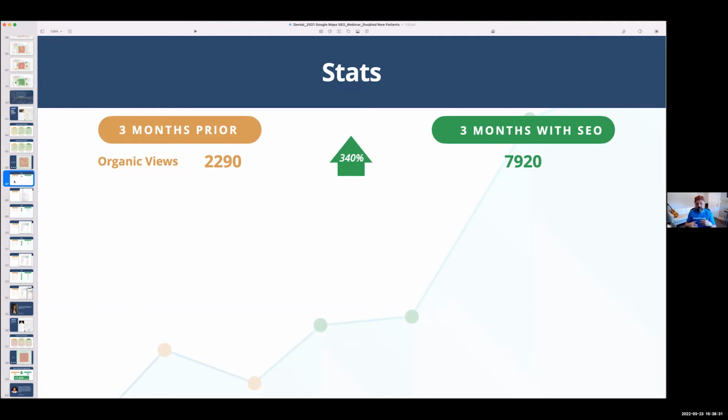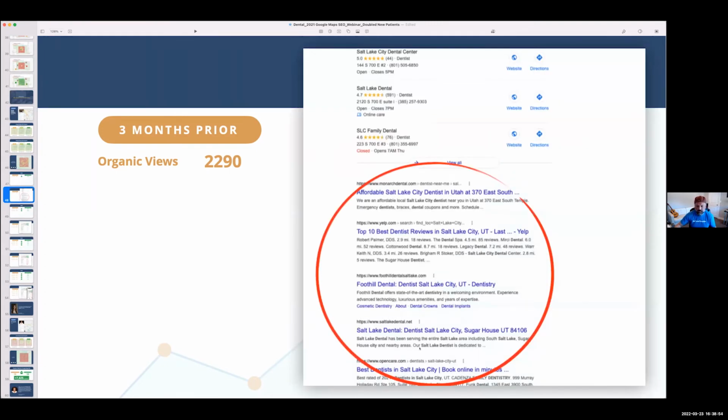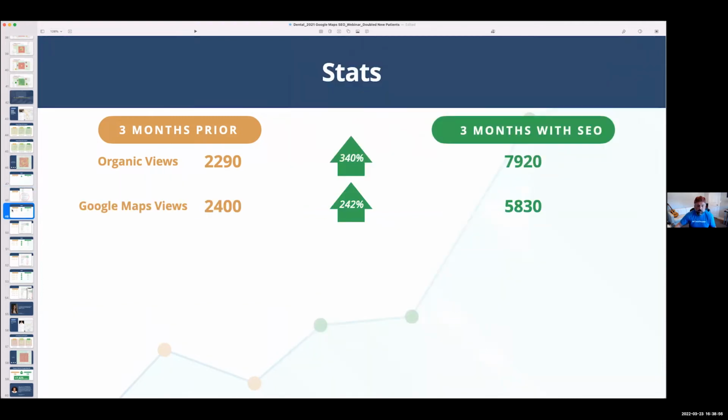So even though you're not focusing on organic and the website rankings when you do the optimization on your Google My Business account, you get a benefit for it, right? So you can see it went up 340%. Okay, that's these listings down here. Google Maps views went up 242%. So this is how many times she showed up on this front page of Google for a search phrase, whatever search phrase it might have been.